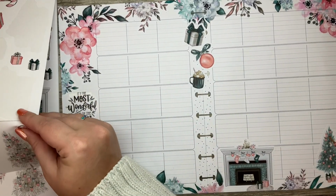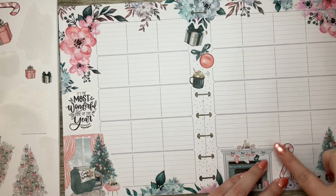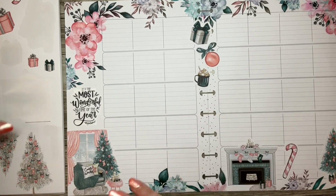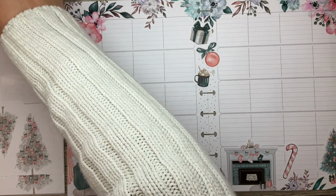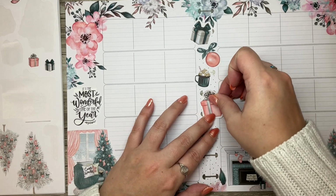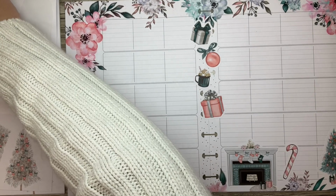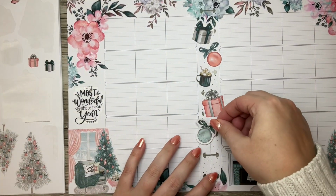And then I really like this candy cane. I think I'm gonna put it there. That's cute. All right. Let's do this present. Oh, wow. That one's real big. I was unprepared for how big that one was. And then we can do another ornament.